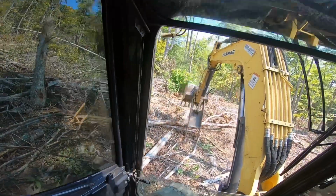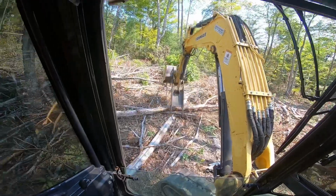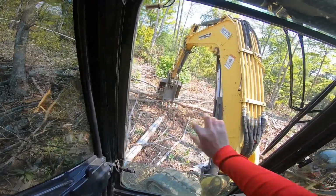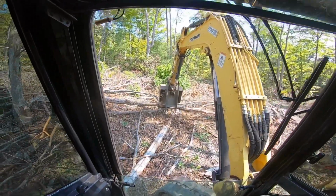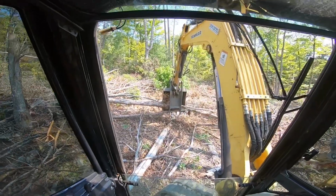Now another thing I'll do is I don't grab between those little limbs. I always grab on the outside and fold them in. And that way you don't have this springy little piece of wood just sticking out there going to do whatever it wants to. So now we're going to grab it. I'm going to idle up so I got more power.